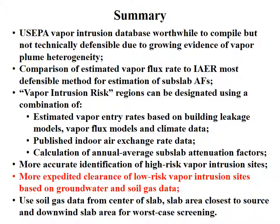So that's it. That's really the gist of the paper, being able now to come up with more usable and realistic attenuation factors for different regions of the U.S. based on climate data and based on the original approach used in U.S. EPA's vapor intrusion guidance document.